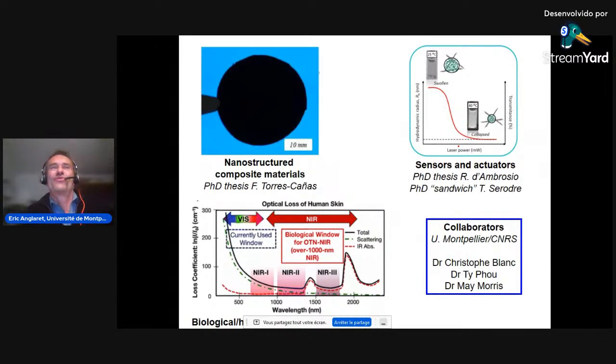So after this introduction, I will present a couple of examples of what we do in our lab. I will basically talk about three PhD theses that we advise in our lab, that of Fernando Torres Canas about nanocomposites, that of Rosa D'Ambrosio, and also the contribution of Thiago Serodre, who spent 1 year with us in the lab, who designed some sensors and actuators. And finally, that of Luc Chavignon, who is working on biosensing and drug delivery.